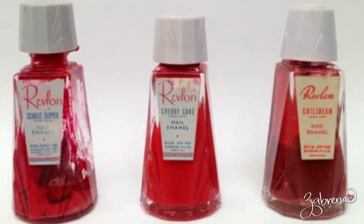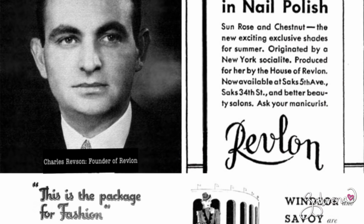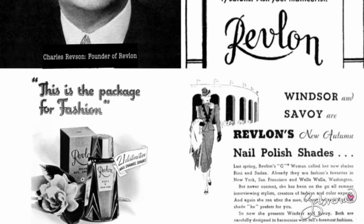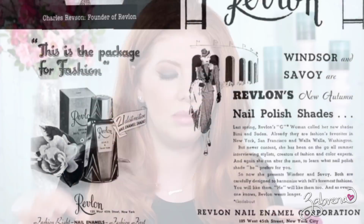Now, in 1932, the country is in the middle of the Great Depression. There are a couple of brothers by the name of Charles and Joseph Revson, and they pair up with a chemist by the name of Charles Lachman, and they founded the company Revlon. Now, what they did is they discovered a unique manufacturing process for creating nail polish. And instead of using dyes like other companies had been doing previously, they started to use pigments. And this one simplistic innovation catapulted them to become a multi-million-dollar corporation within just 6 years.